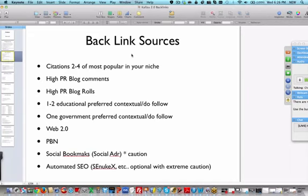Okay. So let's look at some of the backlink sources on here. So we've got citations. We're gonna go over each one of these individually. Okay, so first we got citations like our Yellow Pages, Yelp. We have high PR blog comments, right? High PR blog roles. 1 to 2 educational, preferably a contextual, which is going to be some kind of original article, and it will have a link going out of there, and it's a do follow. 1 government. Okay. Web 2.0 properties, we're going to be going over those. Private blog network, okay, that's the buzz right now because it really does work. Social bookmarks, but with some caution.